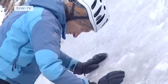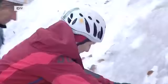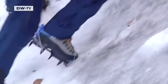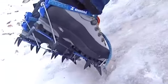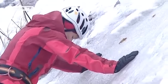Unlike the dark ice there. In these conditions, the crampons have no problem gripping. Only the metal tips are in the ice. But they still manage to support my full weight. Get the spikes right in. That's good.